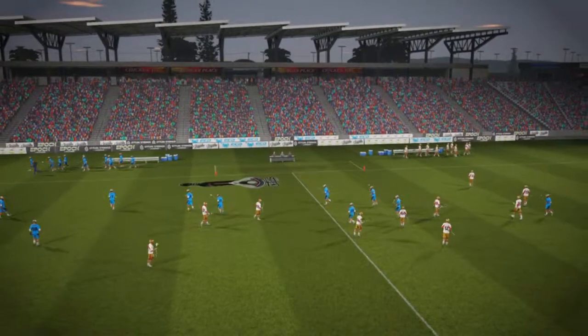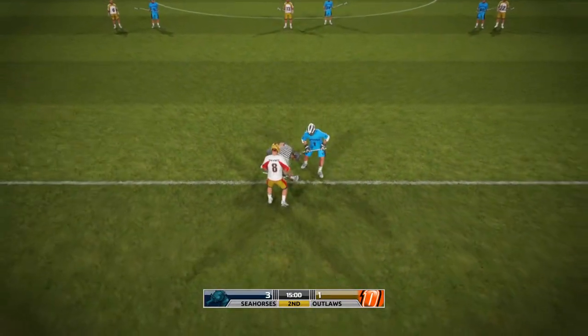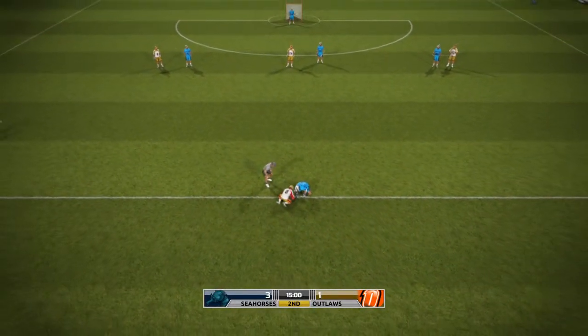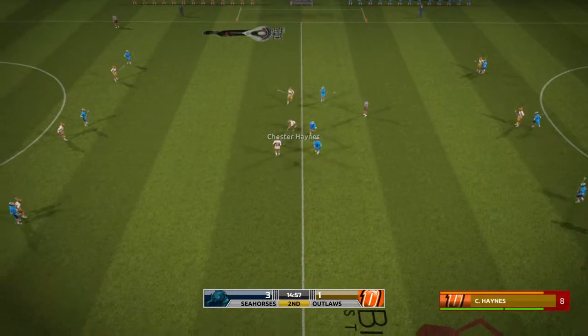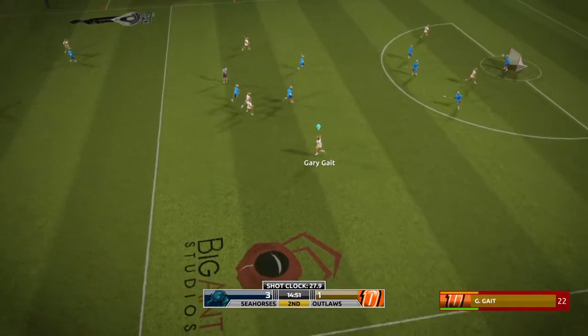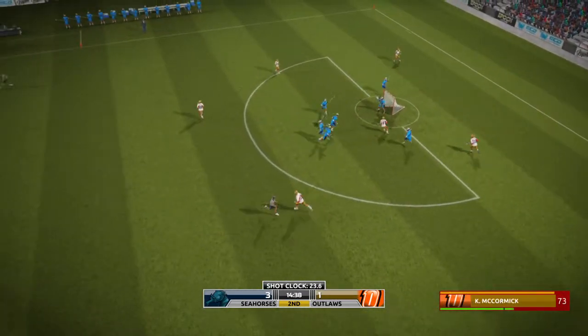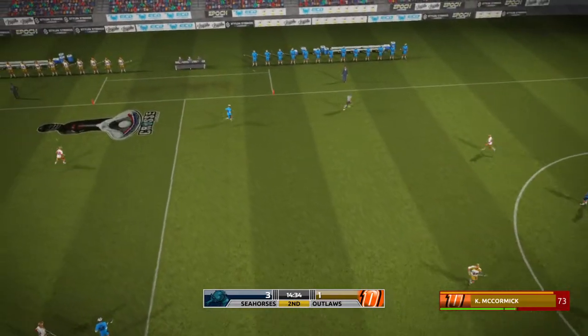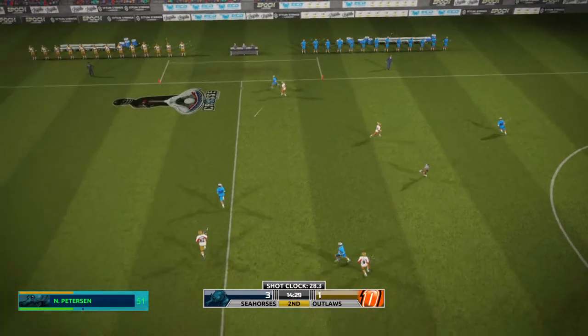The home team nipping at the heels of the leaders here. The away team currently has it. 3-1. Every faceoff is important. Let's see who comes away with it here. McCormick. Hard to keep the pressure on with plays like that. Ground ball. Dwight Horn.